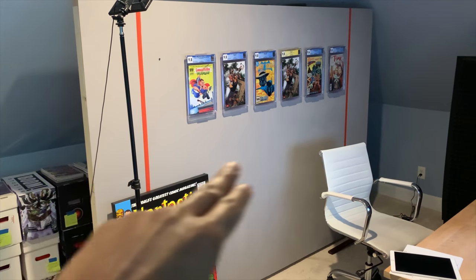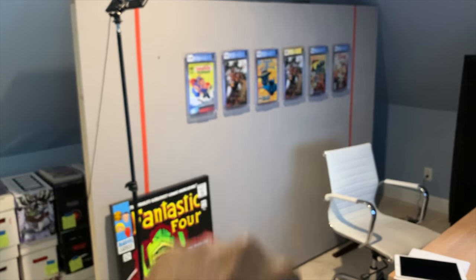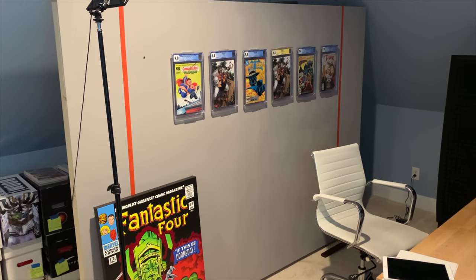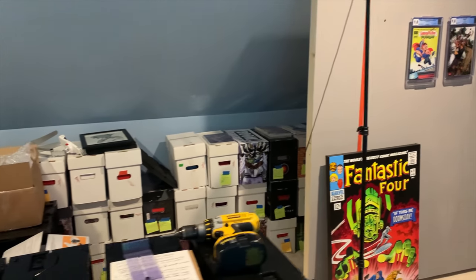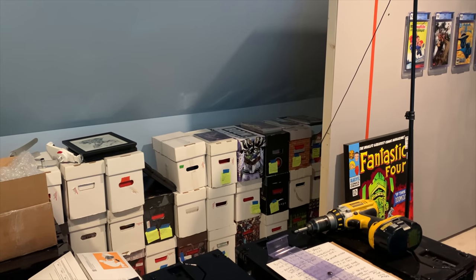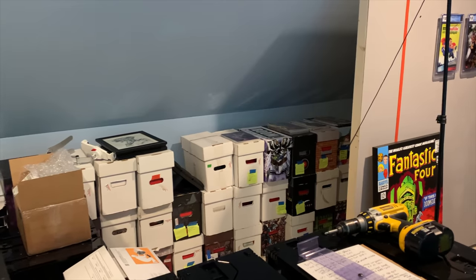I may do some things down the sides, but those alleys on either side are essentially the viewing area, right? That's outside of the viewing area. So we're going to figure out what to be done with that. So we'll see whether I get some additional tables and things in here to help me organize things. I don't want it to feel too cluttered with too many tables. So we'll see what happens.